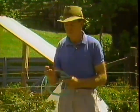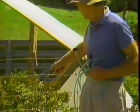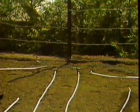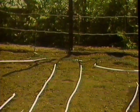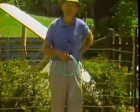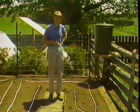At the other end, you attach T's as supplied so that you can then push the water through from the green hose into the porous pipe, as you see laid out on the ground. Now, the reason that we rather like this system is that the water warms up in the sun, and so you're delivering warm water to the plants. And secondly, you can add fertilizer to it as you feel like it.